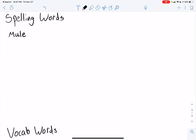The next word we have is fuse. Fuse. Our next word is plum. Plum. Notice the short U. And then we have use. Notice the long U. Use. And our next word is Doug. Notice the short U. Doug.